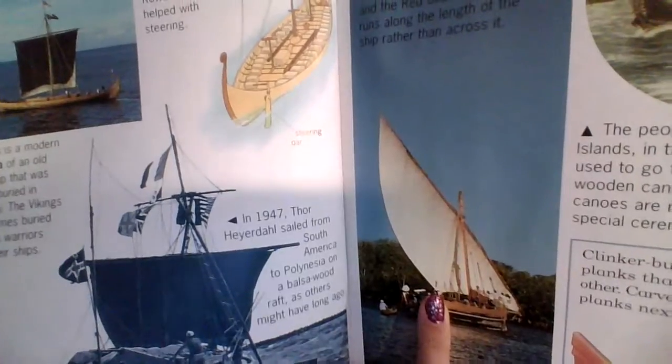This ship is called a dhow. It was originally an Arab ship. Dhows were sailed for many centuries in the Persian Gulf and Red Sea. The sail runs along the length of the ship rather than across it. Oh, see that? Pretty cool. It looks like a sailboat. The people of the Solomon Islands in the Pacific Ocean used to go to sea in huge wooden canoes. Today, the canoes are mostly used for special ceremonies.